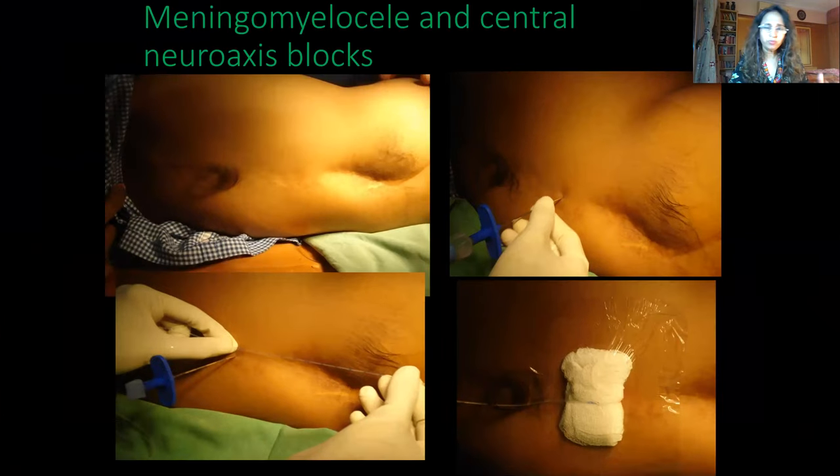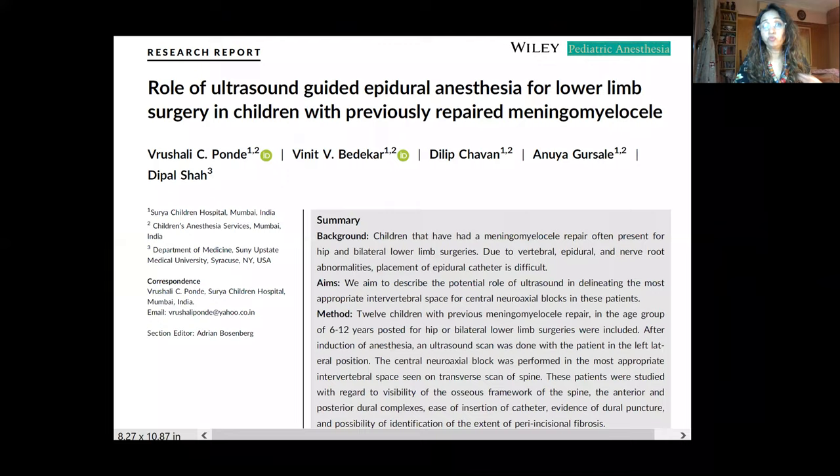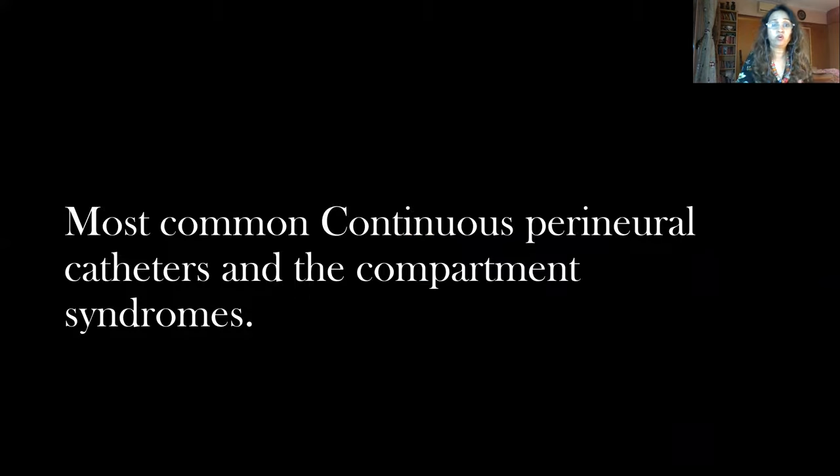Coming to something that could otherwise have been a contraindication: if we have ultrasound and we understand how to pick up the normal looking architecture, especially of the central neuroaxial conduit, then yes, we could go ahead and put in catheters where we could really not do it before. So this is what was revealed to us when we did more and more of it.